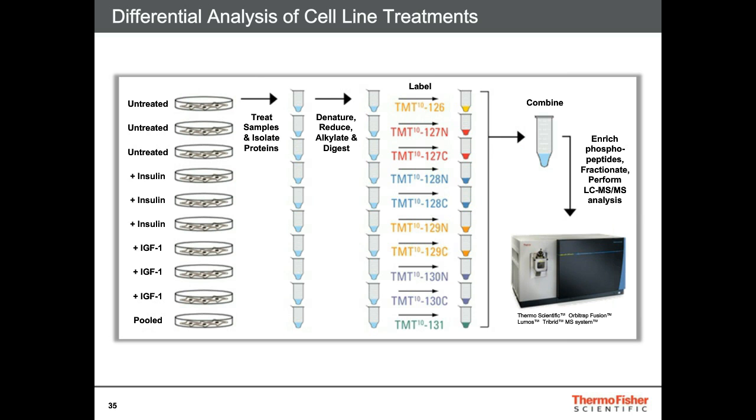So I've described a number of sample prep technologies and methods and kits that can be used to decrease sample complexity and increase quantitative reproducibility while maintaining sample throughput. So I'd like to end with a workflow slide where I put all of these together.